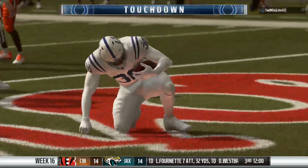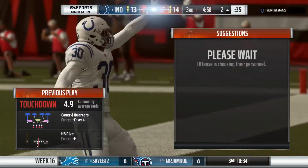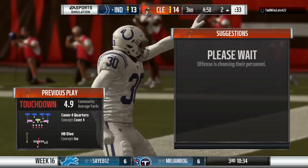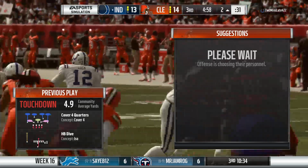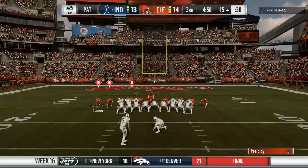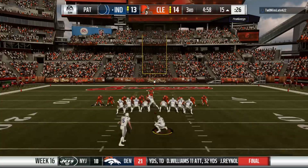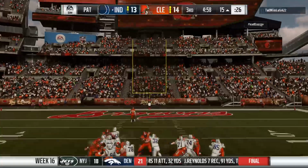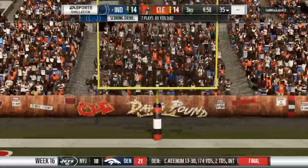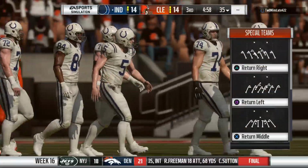On 1st and goal, Howard. And he takes it in for a Colts score. Jordan Howard, his 4th touchdown on the year. And the Colts are an extra point away from tying up this football game. Now they'll line up to kick the extra point. A little surprising they wouldn't go for 2, but this is up and good. And we are tied at 14.